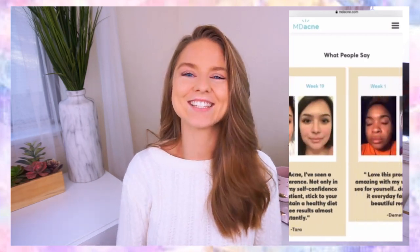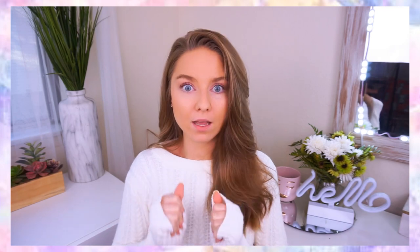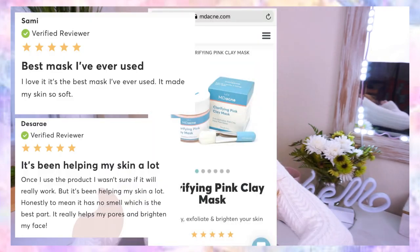So anyways, like I was saying, I wanted to try their new detox clarifying pink clay mask. It is made with pure Australian pink clay and helps to brighten and detoxify, tighten your pores, exfoliate, just all the good things. I'm excited to share with you guys and show you.